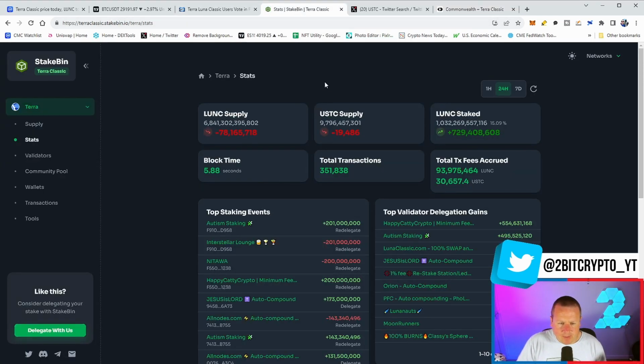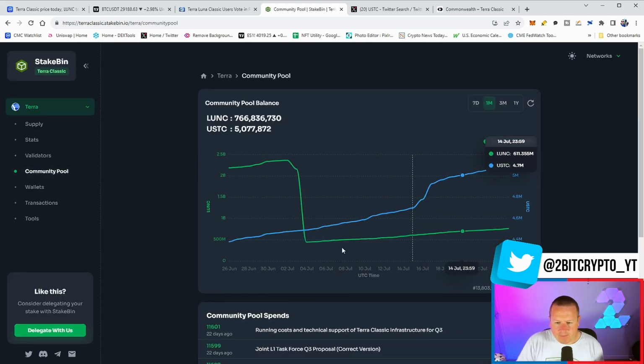But likewise, a couple of stats for you. Our continuation of the upward trend of staked Luna Classic continues, which is good to see, as well as our community pool continues to build up. Remember, we want to see those 2 refunds coming in pretty soon.